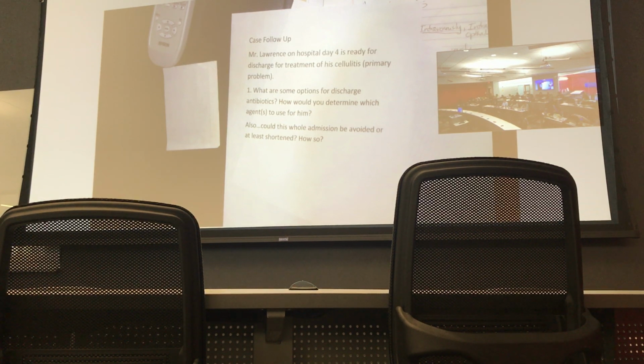Anyway, one of the nice things is it is neutral against C. diff at a minimum, but probably protective. So if Lawrence had just had C. diff 2 months ago, and now he's in here for this, I think Doxy would definitely be the right option. Bactrim's not a wrong option either. Either one of those options, I think, would be perfectly fine.